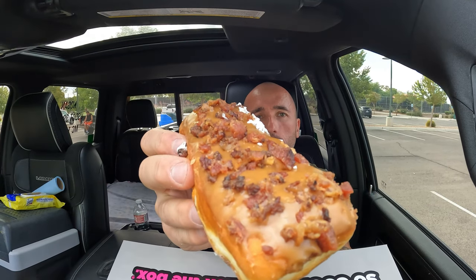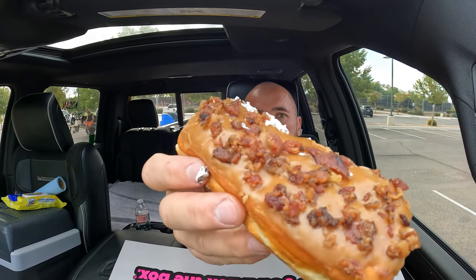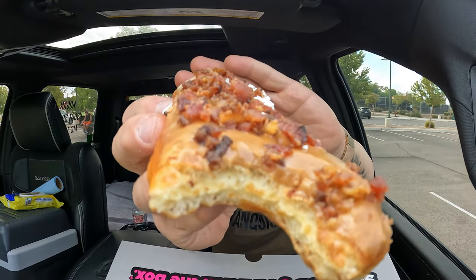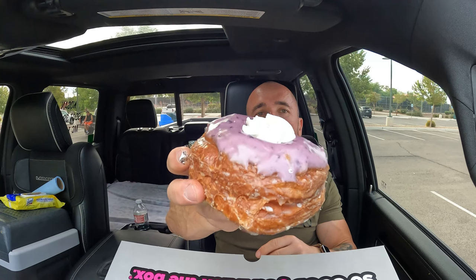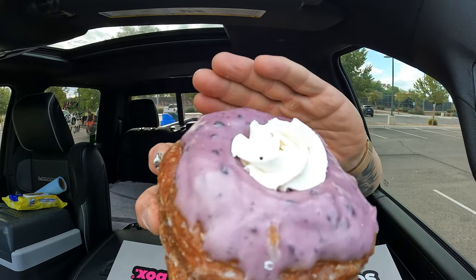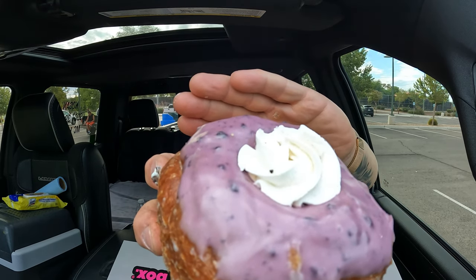Next we have, I think it's called Porky's. It's a maple glazed donut bar with bacon on top. These have to be one of my favorites. The maple glazing with bacon is just perfect. Next, guys, you've got the Blueface Cronut. It's a blueberry topping on top of it.